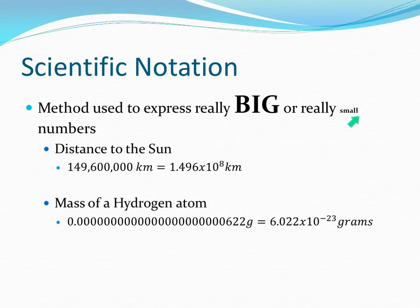For example, for a really large number, I just chose kind of a random distance. Think about the distance from the Earth to the Sun. The actual distance is about 149,600,000 kilometers. That's a huge number if you really think about it. So instead of representing that really big number, what we can do in science, what we can do in math, is to take that and represent it in terms of a power of 10, in terms of a smaller number. So I can represent this as 1.496 times 10 to the 8th kilometers. This right here is scientific notation, representing it as a power of 10.